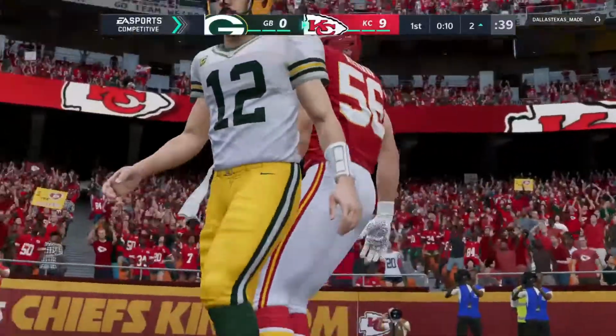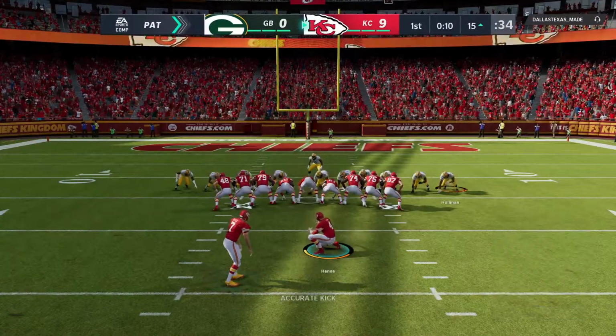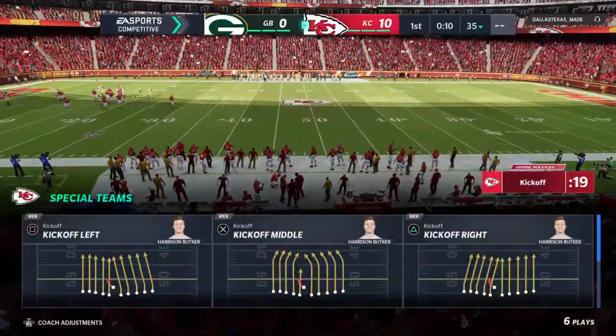That's a ball he would like to have back, and it lands right in the lap of the defender. From there he doesn't have very far to go before he gets to the end zone, and he got there in a hurry. He's got it, and now it's a 10-0 lead here in the opening quarter.